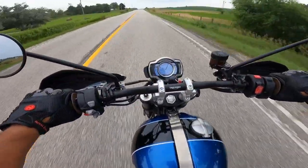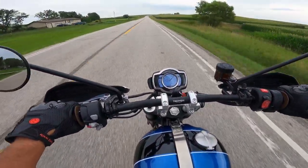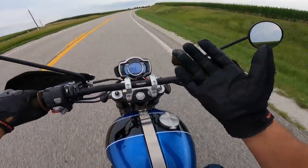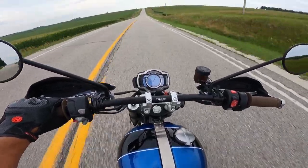We are in sixth gear. We're tacking about 3,100 at 60 miles an hour. This one is a 2022 model with about 3,200 miles on it. Hey, it's got cruise control. I think that's this button here. Let's use that. Look at that, huh? 53 miles an hour. Wow, this thing handles like a dream.